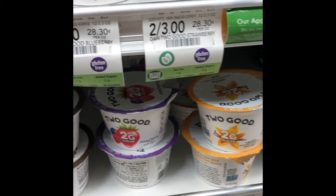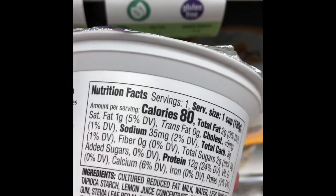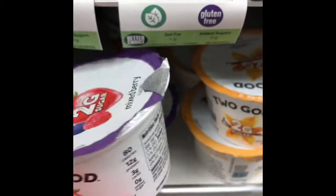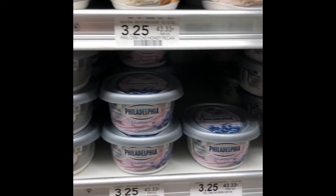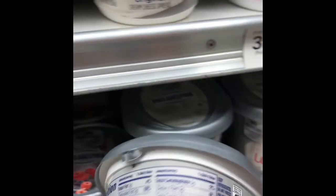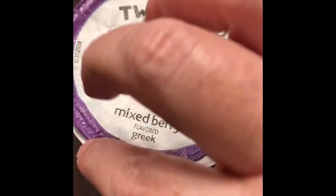And then yogurt. The only yogurt that I have found that I really like for the keto diet is the Too Good. They've got the individual cup size portions, 80 calories, 3 net carbs. They have a lot of different flavors. Strawberry, blueberry, mixed. Then you have your Philadelphia cream cheeses. Now, I would avoid the already flavored cream cheeses. They have higher carbs, so you can flavor it yourself with monk fruit or your preferred sweetener.